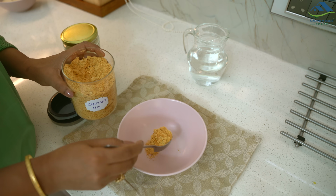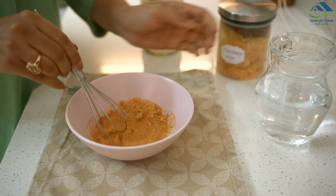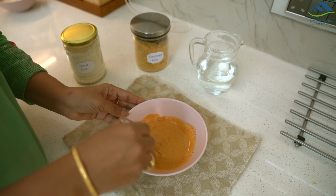This preparation not only saves time but also allows you to enjoy delicious homemade meals without the hassle.